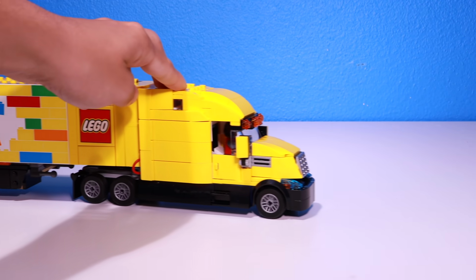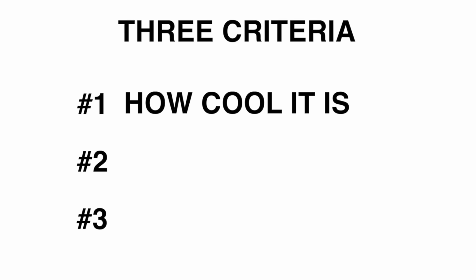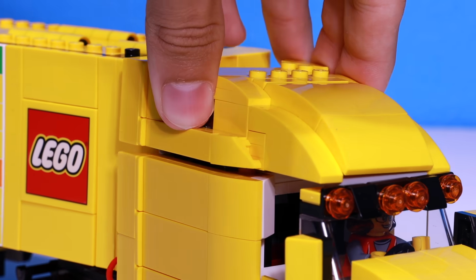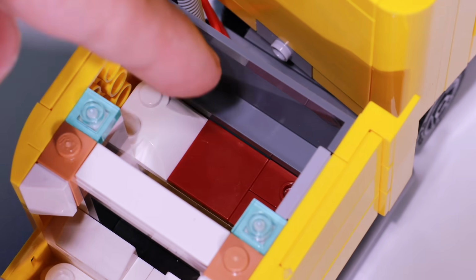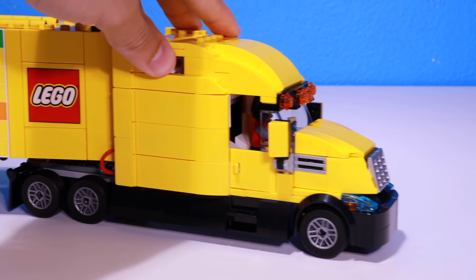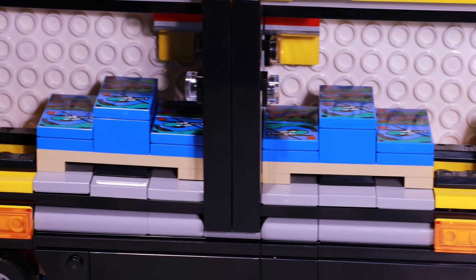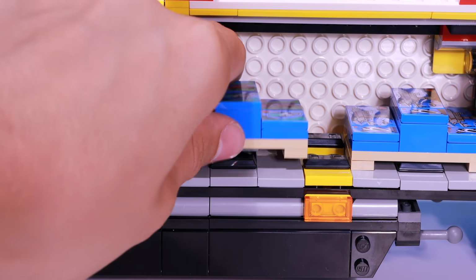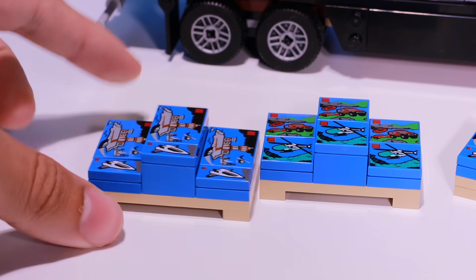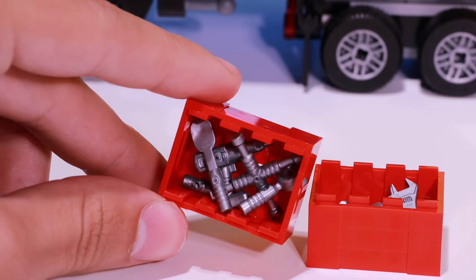Car number 19 is this giant Lego truck. Let's start by checking out the features of this set. To start off with the actual truck part, the roof can come off, revealing the inside, which has a bed in the back of it. Also, the front hood can come up to reveal the engine. Now on the trailer, the walls can come up to reveal the inside. And there are a ton of Lego sets inside of it. You can pull them out and see all the Lego sets they're delivering. Also, this Lego logo right here can open up as well. And there's a couple boxes with tools inside of them.